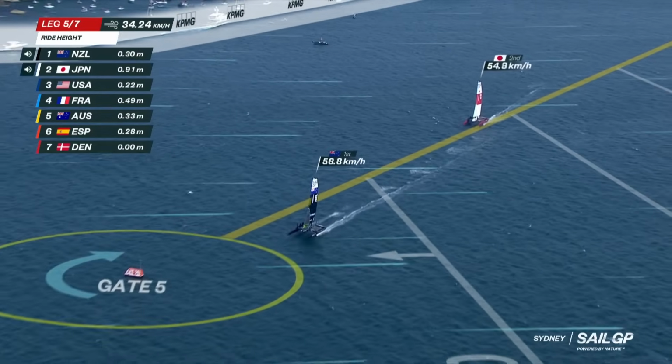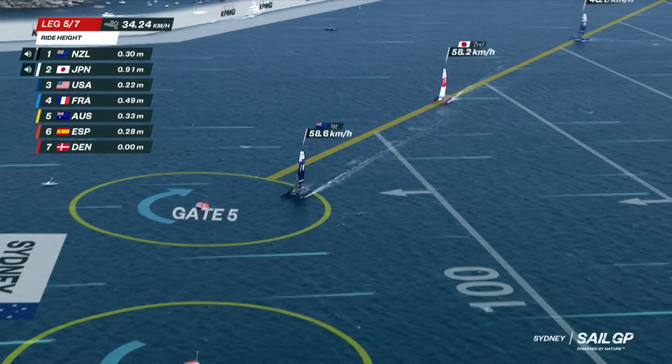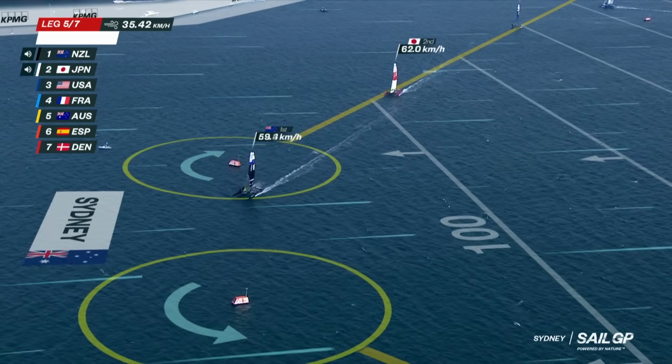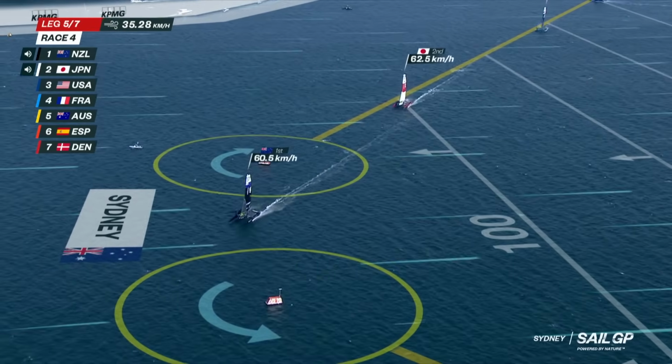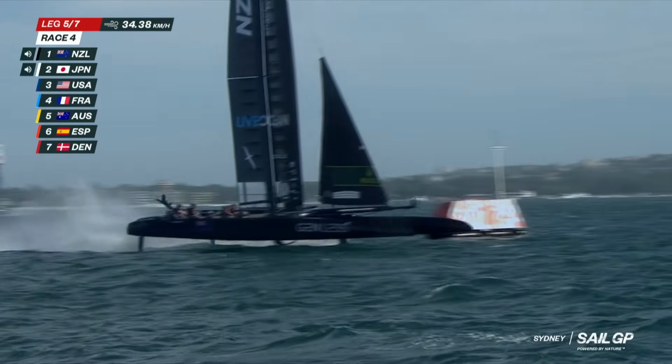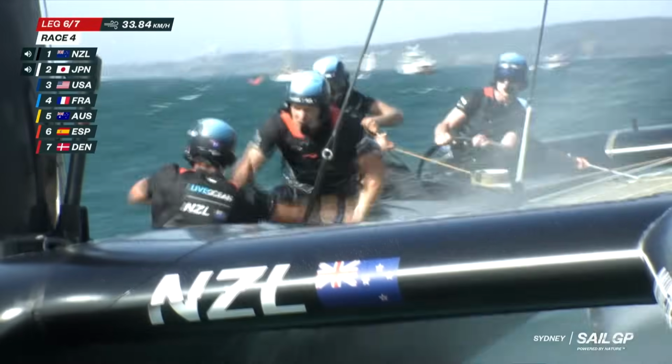So leg 5 of 7 as they come up on gate number 5. It is still the Kiwis out in front. Japan has not been able to close that gap, which is holding right around 170 meters. The Americans sitting in 3rd with a comfortable lead of 100 meters over France. Surprised to see Australia after yesterday's performance sitting back there in 5th.